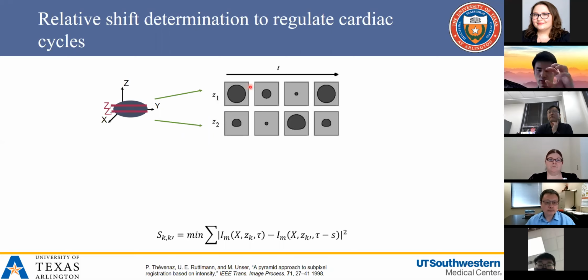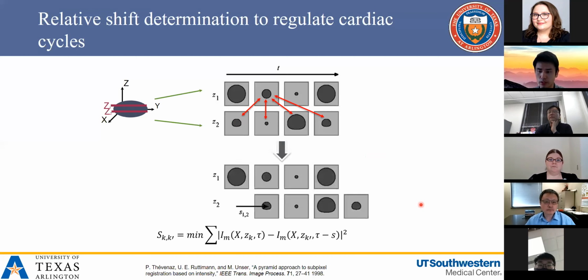So the heart is beating, and when we take the image of this Z2 layer, it also beats, right? Then we compare the images. We compare the image intensity between the Z1 layer and Z2 layer to find the minimum pixel intensity difference and shift the image to match the same cardiac contractions. Since the distance between the Z1 layer and Z2 layer was set to 1 micron, we assume that the image intensity at the same cardiac contraction is almost the same.